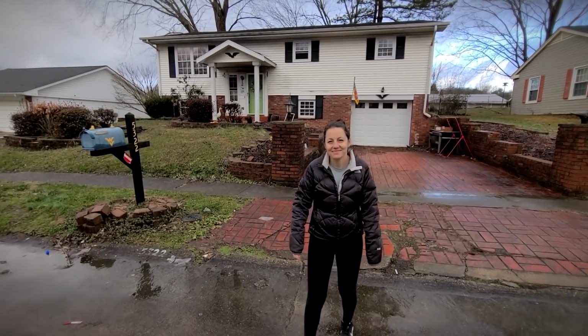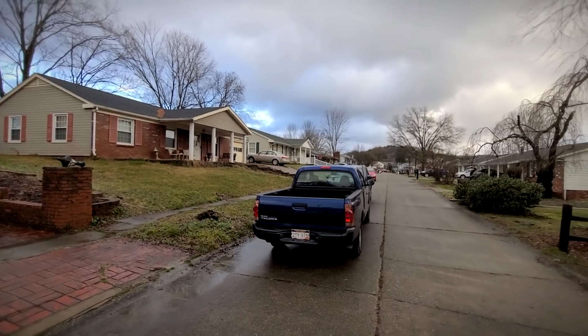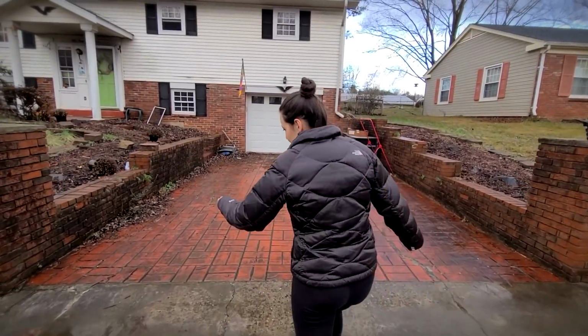All right, Rhianna, you gonna walk us through? Yes. First of all, you guys know I like to check out the neighborhoods, and this is a very nice, quiet, cute little neighborhood. We realized that as soon as we drove in the front, so that's a good sign already. Driveway, I think, needs a little work.